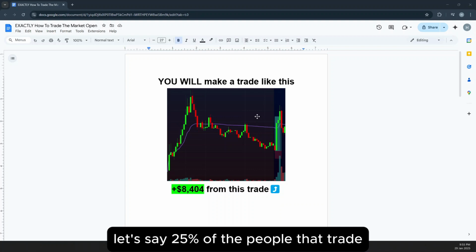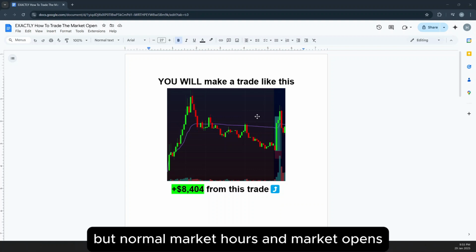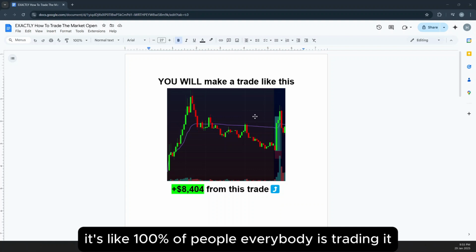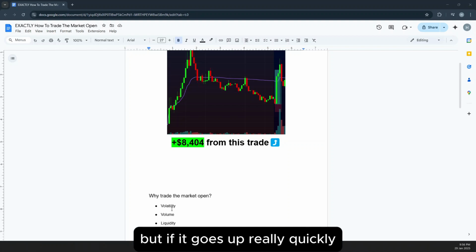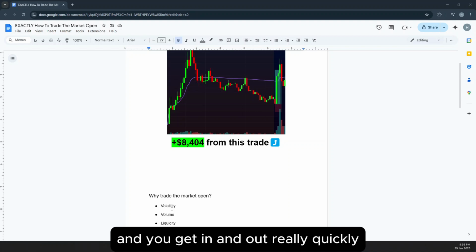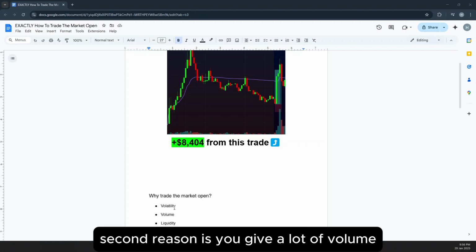Let's say 25% of the people that trade, they trade pre-market. But in normal market hours, when the market opens, it's like 100% of people. Everybody is trading it. So there's going to be a lot of volatility, meaning the price is going to go up and down really quickly. But if it goes up really quickly and you get in and out really quickly, you can make some money. Like 5, 10, 15 minutes, boom, you're done. That's the first reason. Second reason is you get a lot of volume.